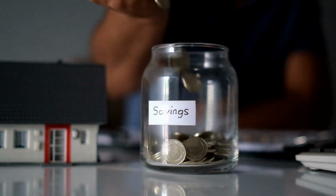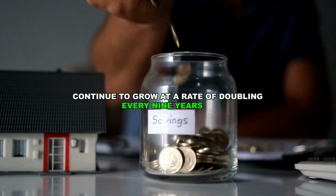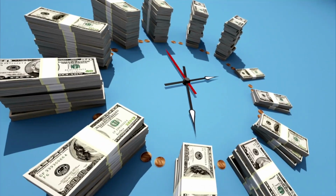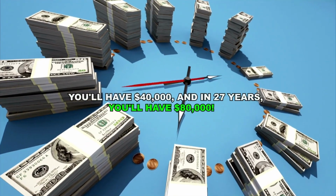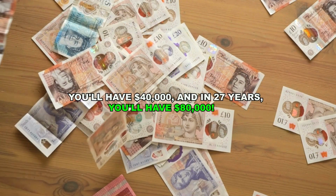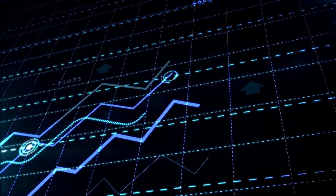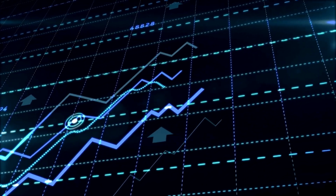The best part of that is that your interest will continue to grow at a rate of doubling every 9 years. So in 18 years, you'll have $40,000. And in 27 years, you'll have $80,000. Compound interest has a snowball effect. If you want to reach your financial goals more quickly, you can boost your savings in less time.